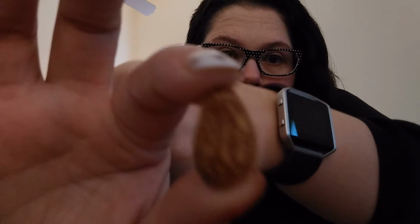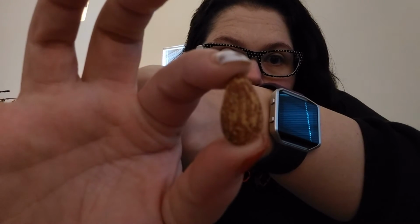I never eat more than a fourth of a cup of almonds at one time. I always have it with something, and that kind of cuts down on the calorie count. This is 1.5 ounces, so I'm going to take 2 of them out. These are really big almonds. Wow.